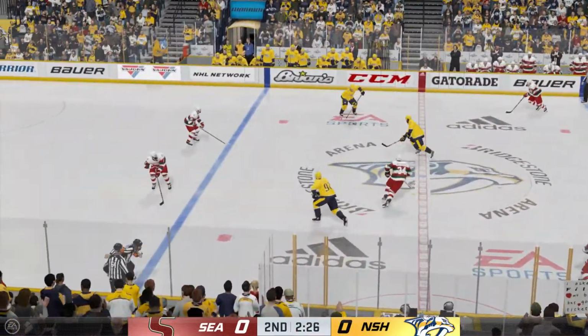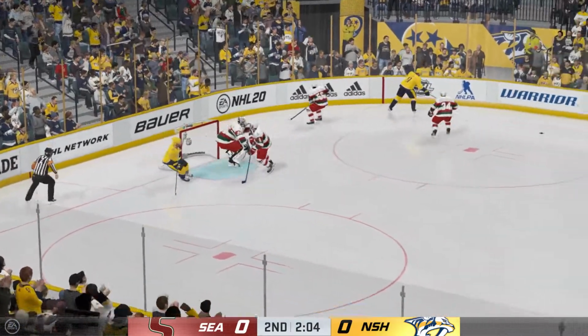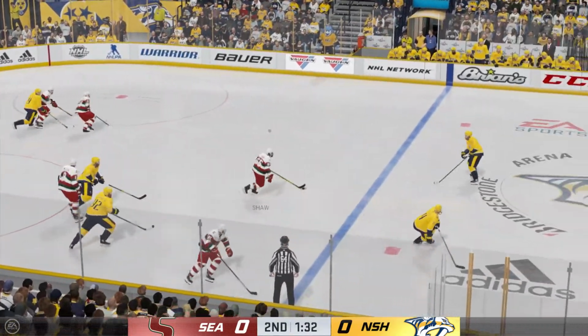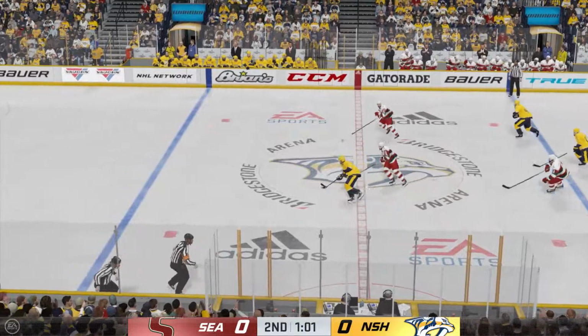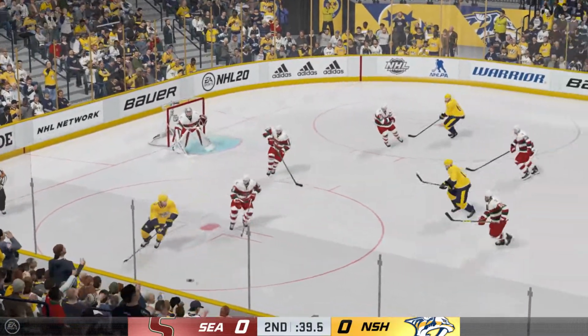Arvidsson stick handling in his own zone. Moves the puck along the half wall. And now he moves it to Johansson. From off the wall and onto his stick. Moves the puck into the attacking area. Quick pass to Shaw. He's got a little jump. He's clear. Denies him on the breakaway.